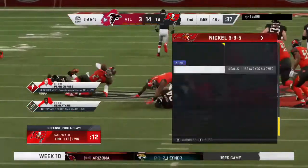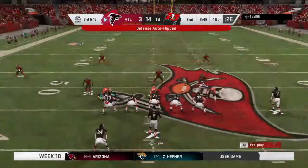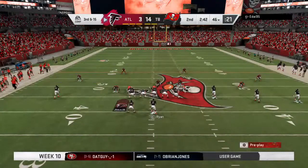That's going to go down as a loss of 5, and it brings up 3rd down. The Falcons on 3rd down, just 1 for 5 to this point. This will be 3rd and 15.